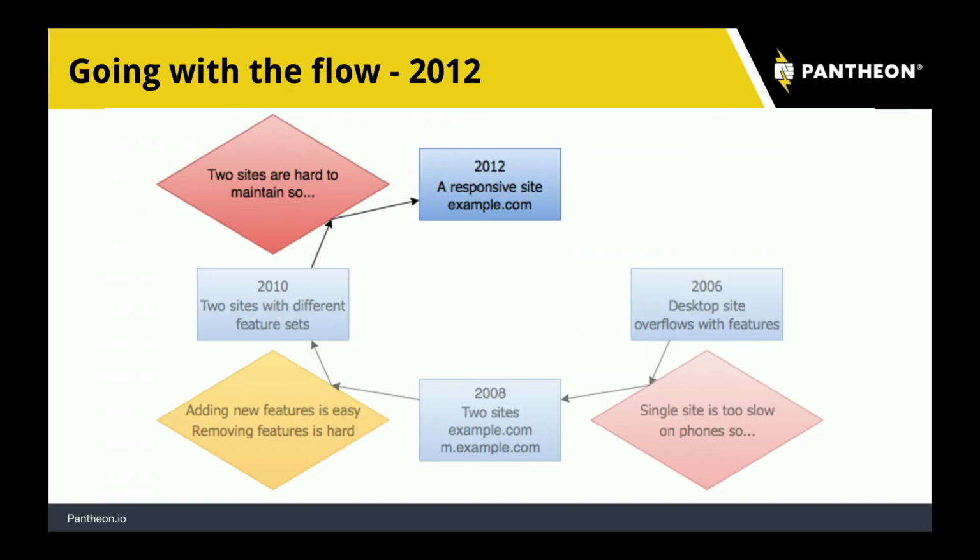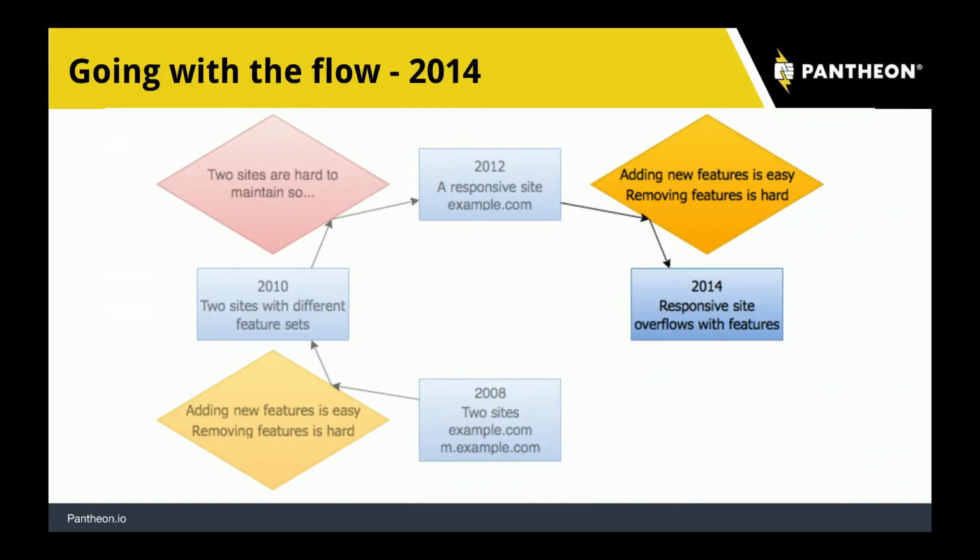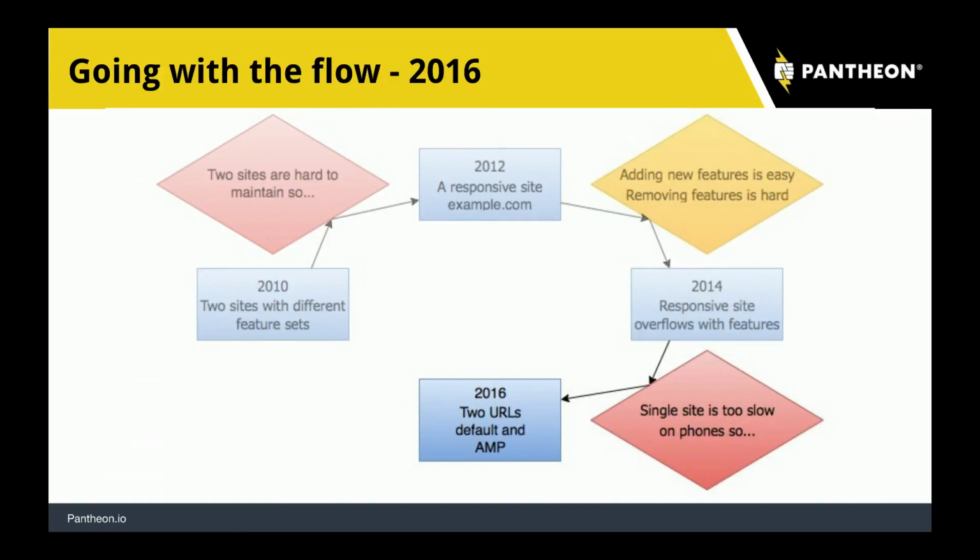So, by 2012, you recreate example.com, maybe in Drupal 7, maybe it's a responsive site, and it's great. It's mobile first, it's fast, it works everywhere. There's a sensible number of features on the site, but of course, time moves forward. Adding new features is easy, removing features is hard. So that site that was mobile first back in 2012 is not mobile forever. It's no longer all that fast on our phone. So by 2016, it's not fast on a phone at all.